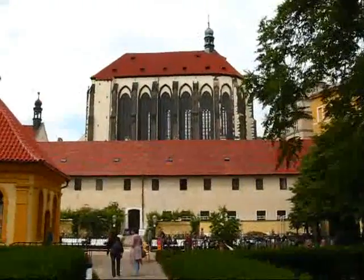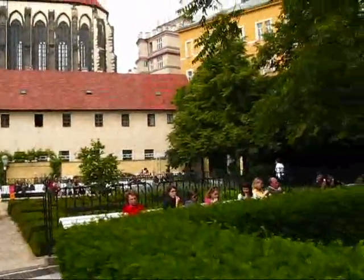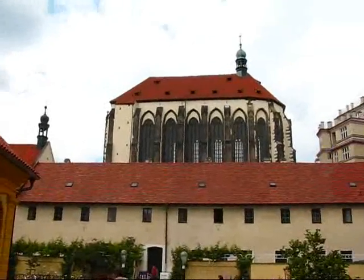Yeah, exactly. The church would be larger than the cathedral in the Prague castle area is. It was not that well known, but this church is even higher than the cathedral is. It's the highest church in Central Europe. Oh, really? Wow, isn't that interesting?